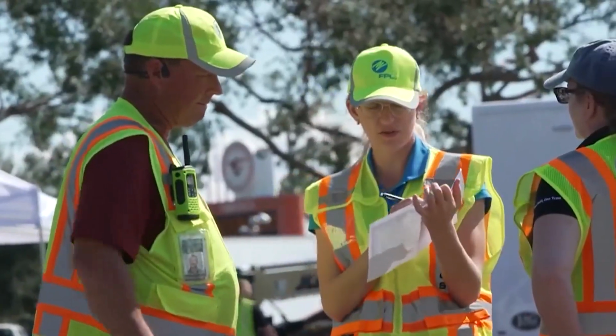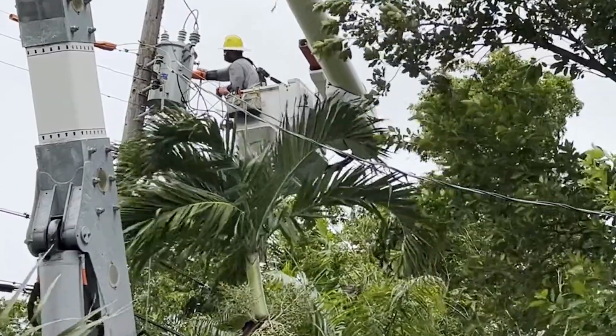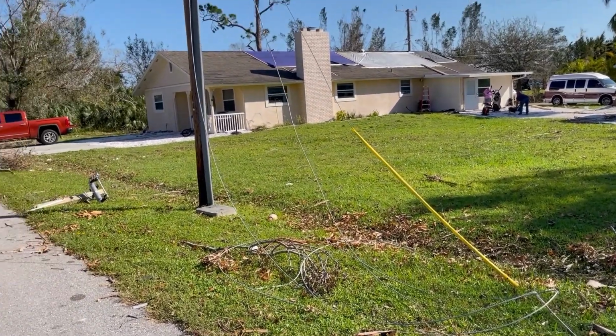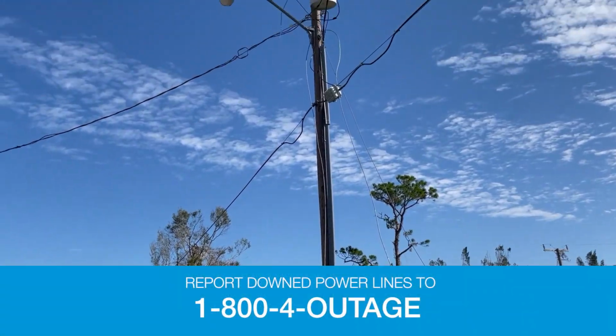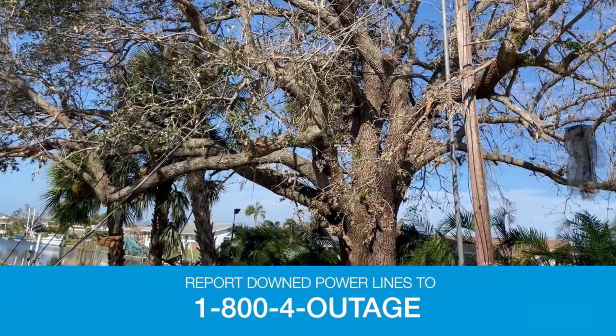During a storm, nothing is more important than your safety. During a storm, safety is our top priority, and it should be our customers' top priority as well. Stay away from windows, please stay indoors, and keep your family safe. After a storm, FPL recommends you stay far away from downed power lines and report them to 1-800-4-OUTAGE.